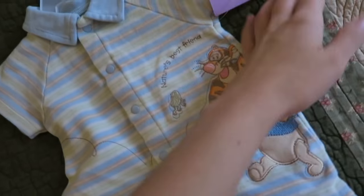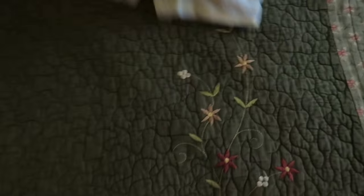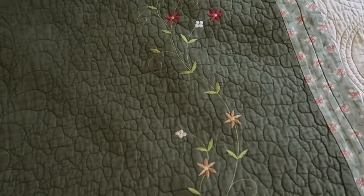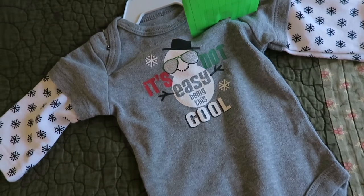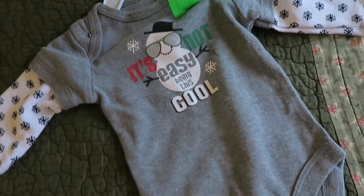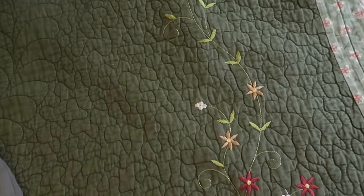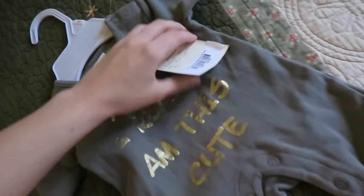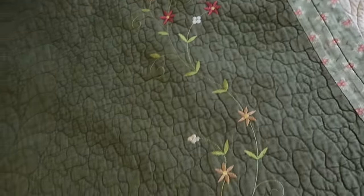This is one that I really, really like. It is a Winnie the Pooh romper. And I love it. And then on the back of the romper has this little frog. It's really cute. I'm trying to go quickly because, trust me, there is so much stuff to show you. And then I got Bennett this winter/Christmas outfit, so it's really cute because I've been looking for more holiday stuff, especially since the holidays really are coming up around the corner. Then I got him this romper, which is probably gonna be a little big on him, but it says, yes, I really am this cute. I believe it's a 3-month size, but I think that I may be able to shrink it for him.